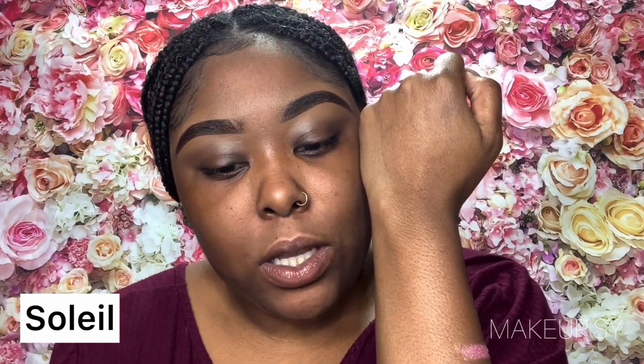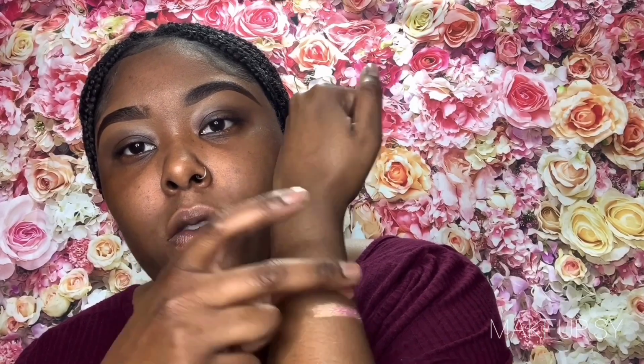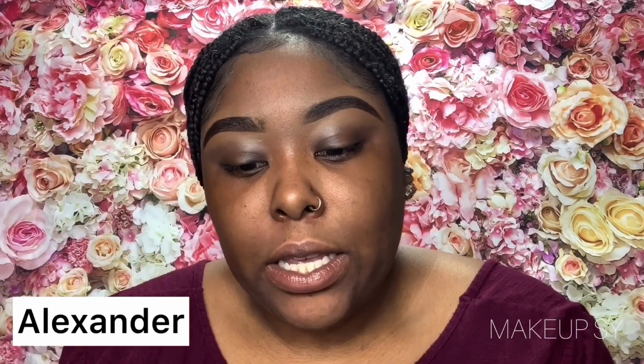So right now I'm swatching Heather. So pretty. It gives me a highlighted effect. Then I'm gonna take Soli. I hope I'm saying these names right. Soli. I didn't put too much on here. So that's Soli. Alexandra. Oh, look at that. Oh my gosh. I'm ruining the palette. I'm not doing the swatches right. I'm not a good swatcher.